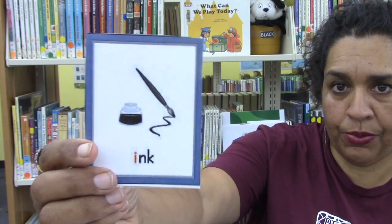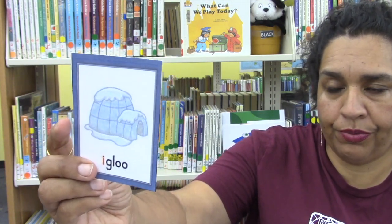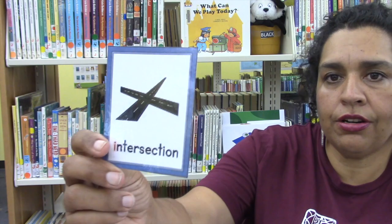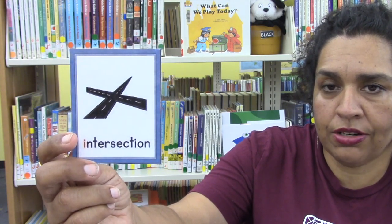Invitation. Invitation. You probably get these when you go to a birthday party. It's an invitation. Ink. Ink. That's what you have in your pens. And it allows you to write. Igloo, igloo. These are made out of ice or snow, compacted. And they actually can keep you very warm. And intersection, that's a big, big word. You'll see these when you're driving with your adult. And they have to stop and look at the intersection before they can go. Now, if you have something with the letter I, I would like to see it.